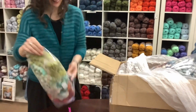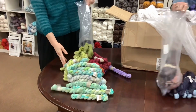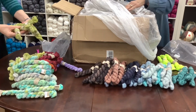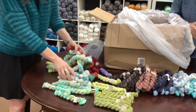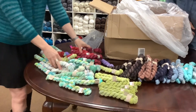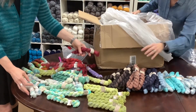Look at all of these! Oh my goodness. There are some pretty similar. They're not completely one of a kinds, but I'm guessing not colors that will necessarily be repeated. Don't you think? Absolutely.